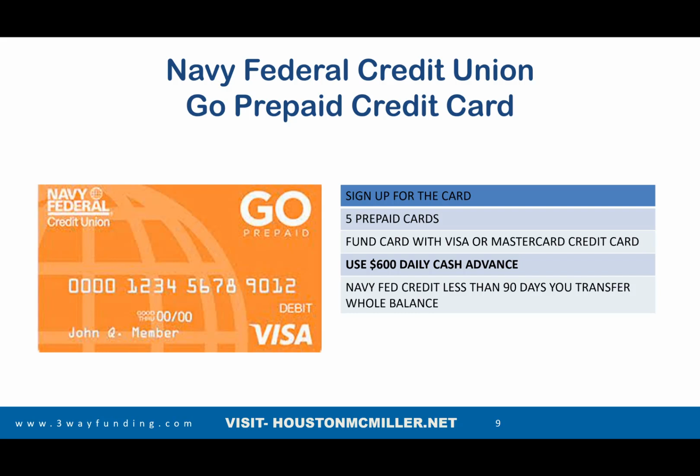Now here's the thing. You can get approved for that Navy Federal Cash Rewards card. And if it's under 90 days, you can transfer the whole balance onto this Go Rewards prepaid card. That way it turns into cash or whatever.